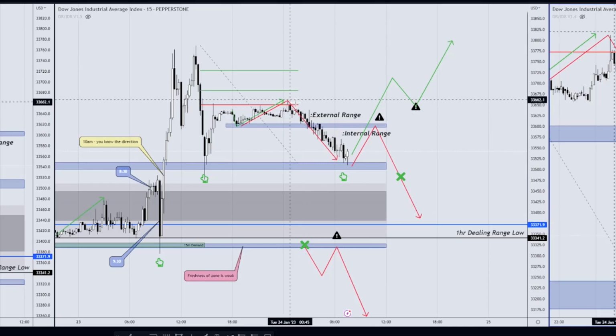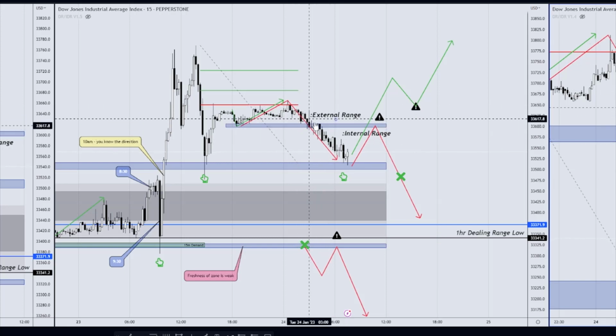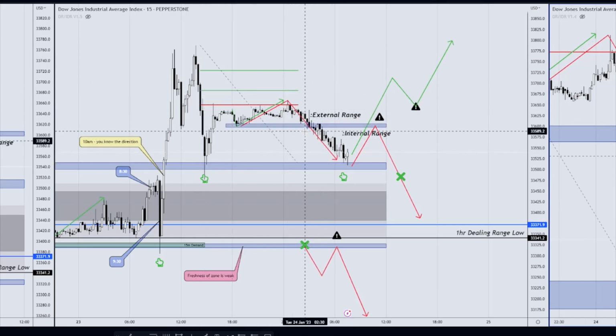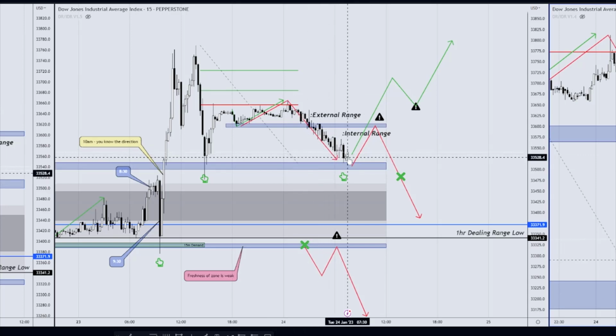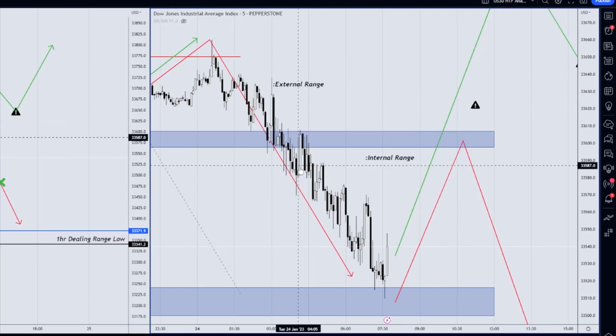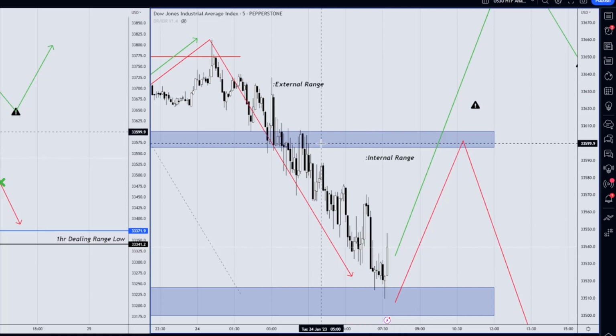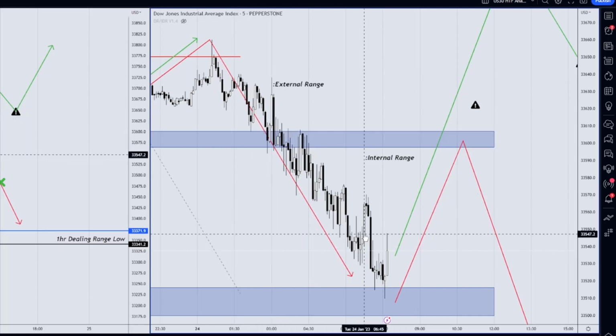My biggest issue with this price action by here is it's just really sluggish. I'm not seeing any large movements like we have over on this side. So it's really difficult to know what is going to happen. I need to see a big move before we can justify getting in. Even on the 5 minute, this price action's really messy. It's difficult to read. So I'm still on the sideline.